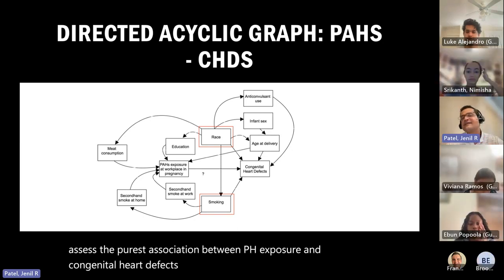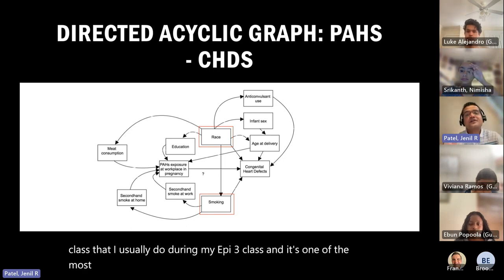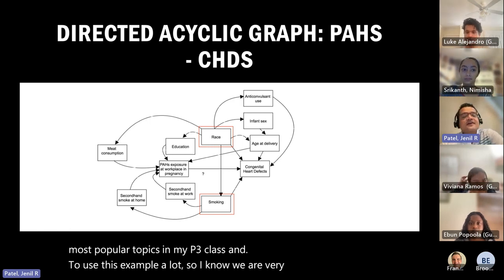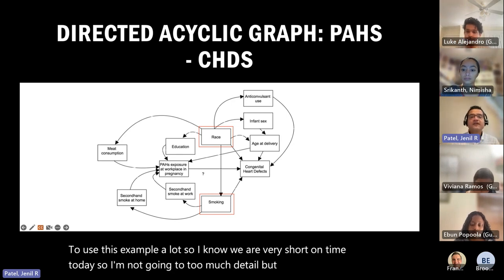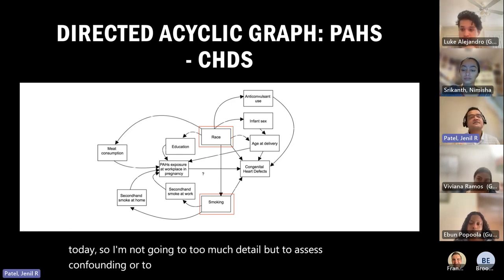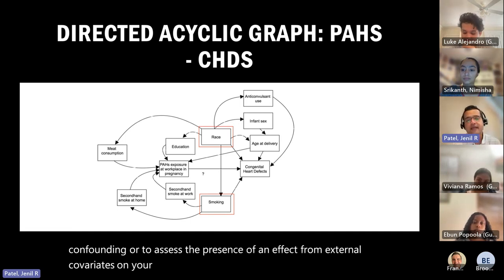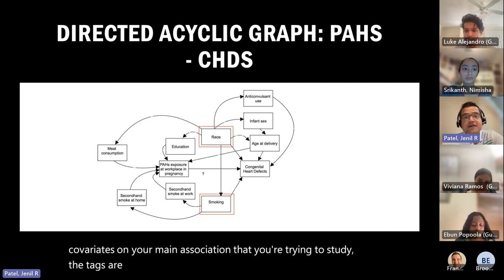I really love DAGs. There's a 3-hour class that I usually do during my Epi 3 class, and it's one of the most popular topics in my Epi 3 class, and I use this example a lot. I know we are very short on time today, so I'm not going into too much detail, but to assess confounding, or the presence of an effect from external covariates on your main association that you're trying to study, DAGs are really a great thing to learn.